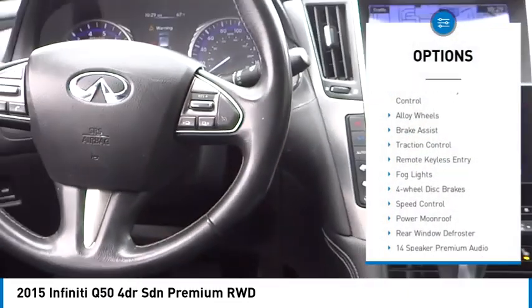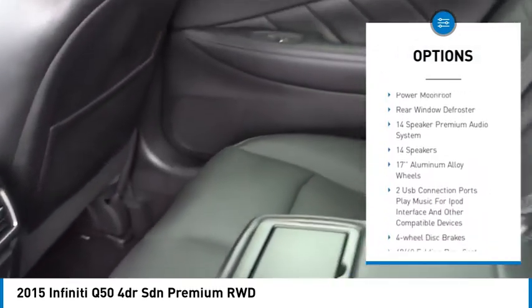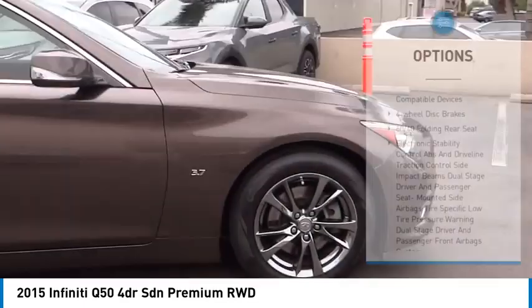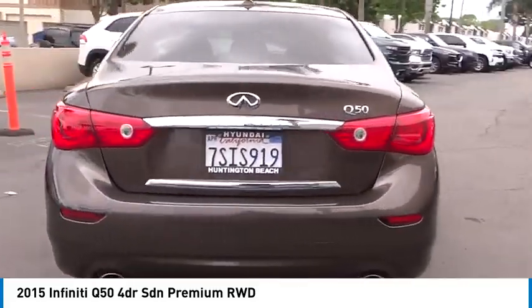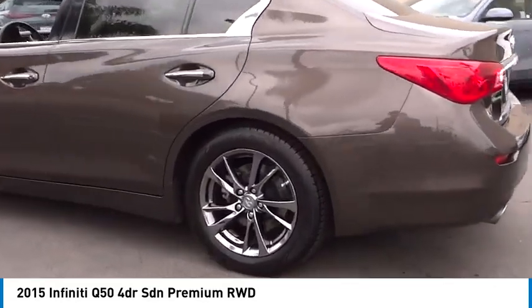Here are some of this vehicle's great options: electronic stability control, alloy wheels, brake assist, traction control, remote keyless entry, fog lights, four-wheel disc brakes, speed control, power moonroof, rear window defroster. This beauty is sure to make you the talk of the neighborhood. So call or drop in for a test drive today.